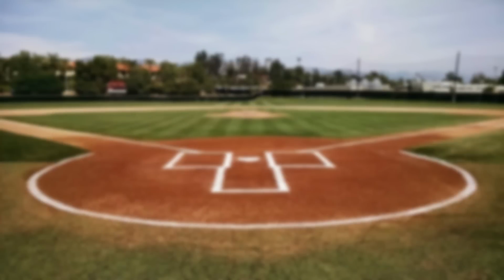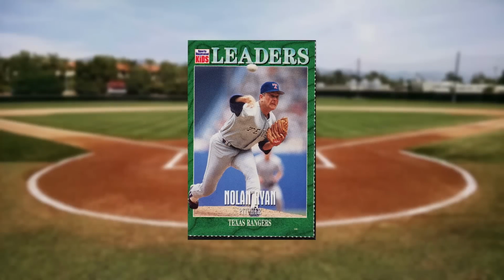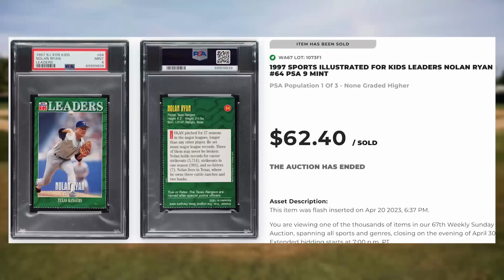Coming in at number 23 is this 1997 Sports Illustrated for Kids Leaders Nolan Ryan, card number 64. This was a PSA 9 and it sold for $62.40. This was a tough card to research as the only other comp I found was a PSA 9 that sold for $19 back in June of 2018. This SI for Kids Nolan Ryan is a pop of only 3 in a PSA 9, with the population report showing no copies graded higher in a PSA 10.